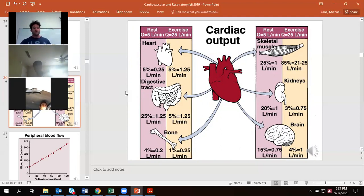Now, our digestive tract is going to take a lower relative percentage, but its absolute is actually going to stay the same. If you went even higher intensity, we'd see it go lower. Bone is going to also decrease its relative percentage, but slightly increase its absolute amount of blood flow. It's skeletal muscle that sees a massive uptick in both relative blood flow and absolute blood flow because you're doing more work. Kidneys are going to be going down a lot in the relative sense and a little bit in the absolute. And your brain is actually going to stay about the same, if not go up a little bit in total amount of blood flow. Meanwhile, its relative amount of blood flow to it is going down.